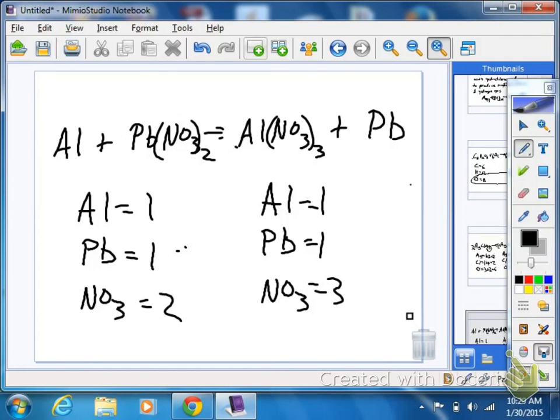Here, you multiply this by 3 to get 6. Alright, so the lead, okay, we're multiplying by 3 as well. So this becomes a coefficient out in front of Pb(NO3)2. So 3. And then this becomes a coefficient in front of the AlNO3. So now we have 6 of both of those. The 3 makes it 3 leads. And here, the 2 in front makes it 2 aluminums.